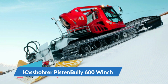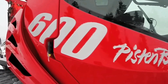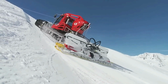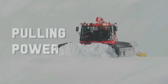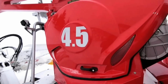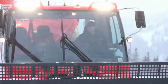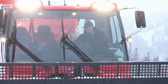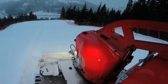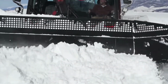14. Kässbohrer PistenBully 600 Winch. This is a type of the PistenBully 600 series fitted with a winch for extra power and safety on steep slopes. The winch arm can rotate with added friction. This machine is popular for managing the preparation of alpine ski slopes. It has 2 L motors. Each drives one track, remotely controlled, a reel to extend and retract the winch cable, pusher blade side panels to make the pusher blade wider, and a double compressor.